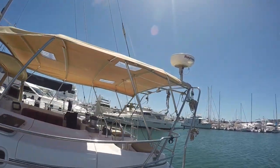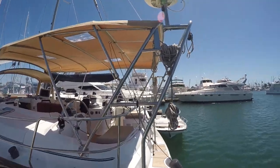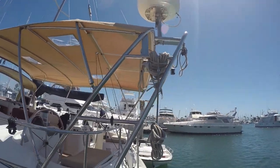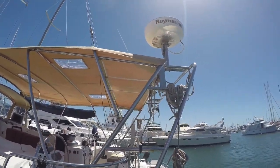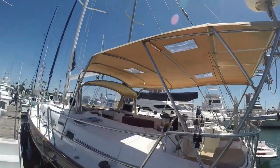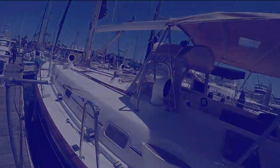And back on the transom, she has a radar arch and dinghy davit, so radar on top there and dinghy davit setup, to lift a dinghy. She also has a crane for the outboard motor, to lift the outboard motor off the dinghy. And let's take a look up on deck, give you a better close-up look.